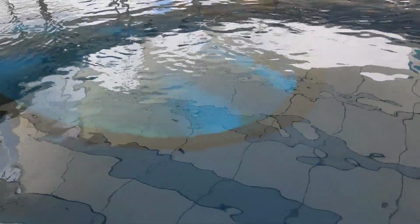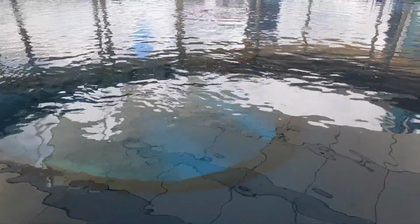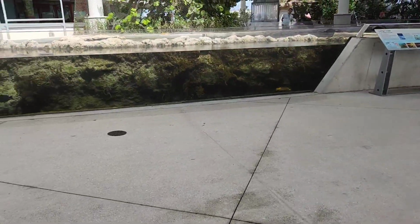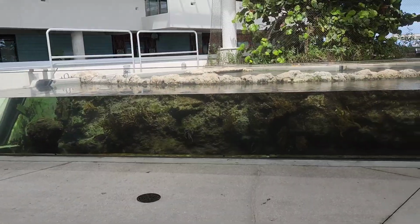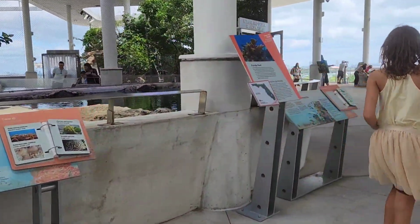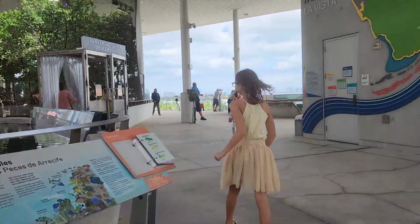Oh yeah, there he is! There he is! There he goes! A hammerhead! Oh, that was cool. The beautiful tropical fish. Living corals. Florida reef.